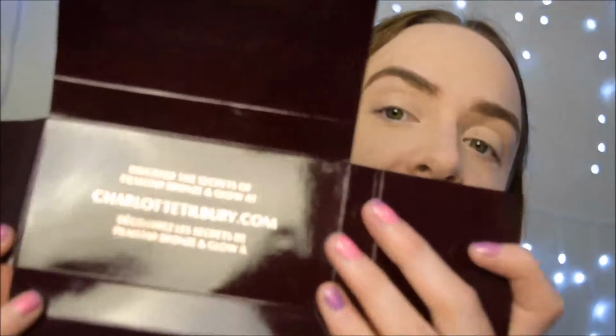There's more words here. Just on my right, it says highlight: apply to top of cheekbones, center of nose, bow of lips and brow bone for candlelit skin. And on the other side, sculpt: blend onto the cheek hollows, temples, jawline, sides and tip of nose. You know what? Let's follow the instructions. Then you remove all this, and I don't think I'll throw this out because it's amazing. Sorry, also on the very back, it does say, discover the secrets of Filmstar Bronze and Glow at charlottetilbury.com.